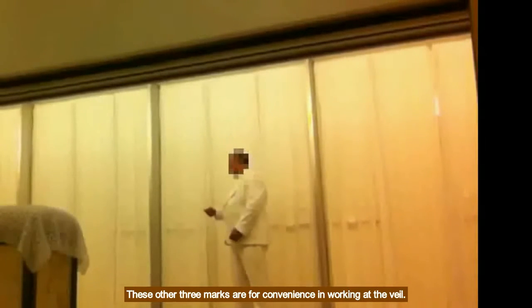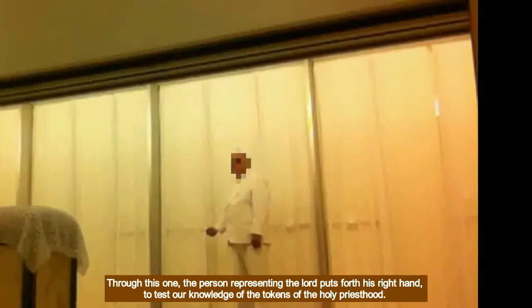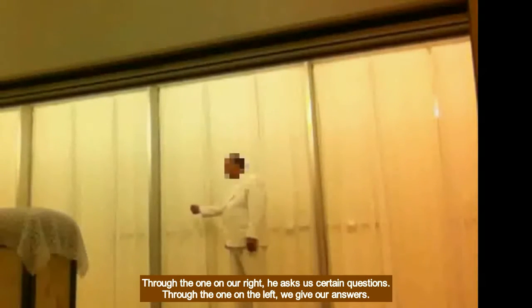These other 3 marks are for convenience in working at the veil. Through this one, the person representing the Lord puts forth his right hand to test our knowledge of the tokens of the holy priesthood. Through the one on the right, he asks us certain questions. Through the one on the left, we give our answers.